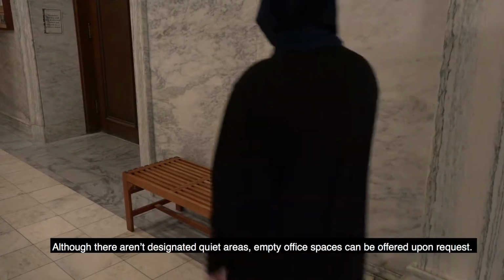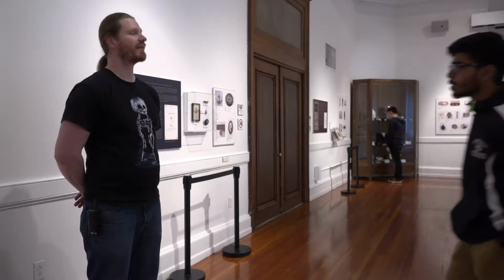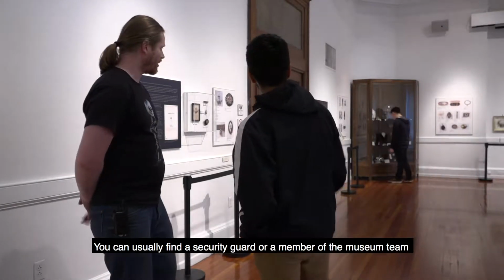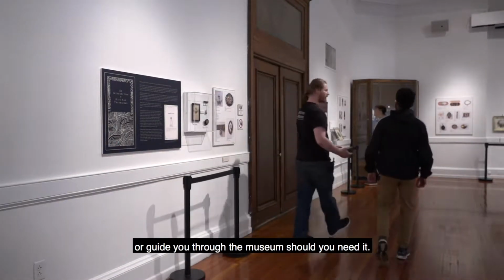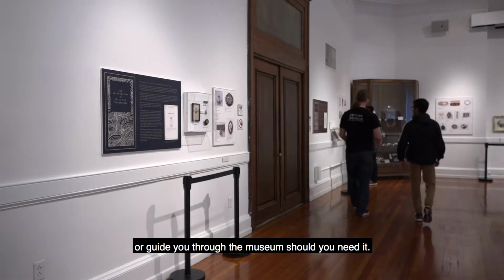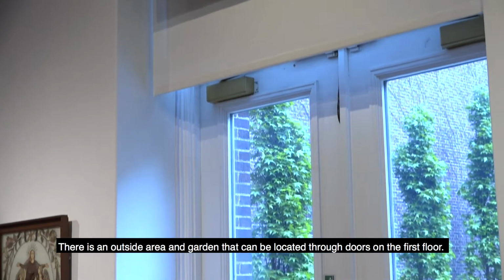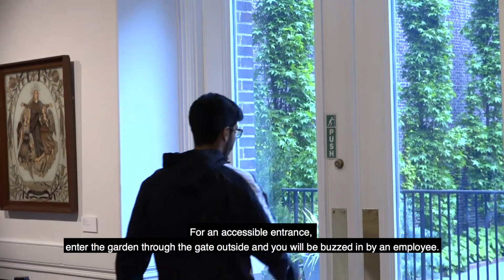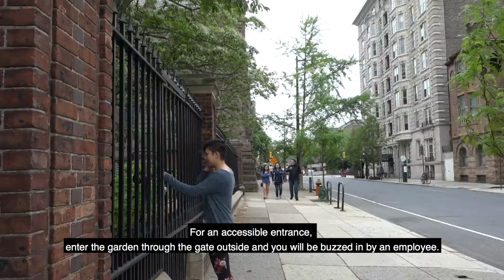Although there aren't designated quiet areas, empty office spaces can be offered upon request. You can usually find a security guard or a member of the museum team throughout the museum who can answer your questions or guide you through the museum should you need it. There's an outside area and garden that can be located through doors on the first floor. For an accessible entrance, enter the garden through the gate outside and you will be buzzed in by an employee.